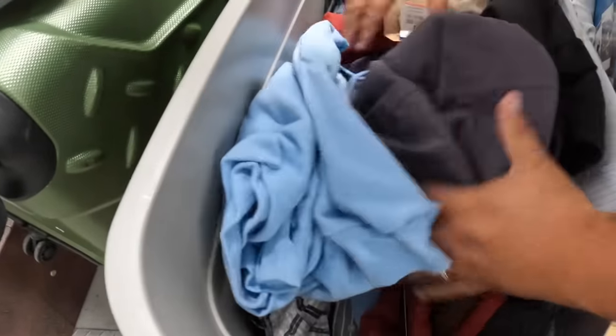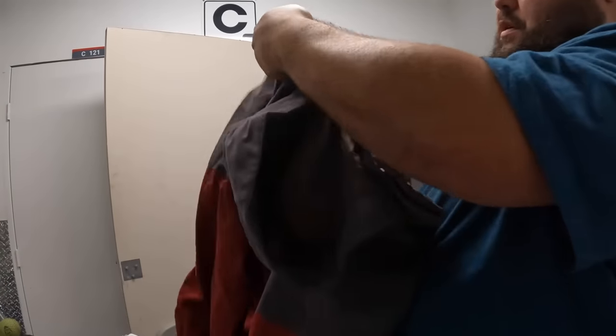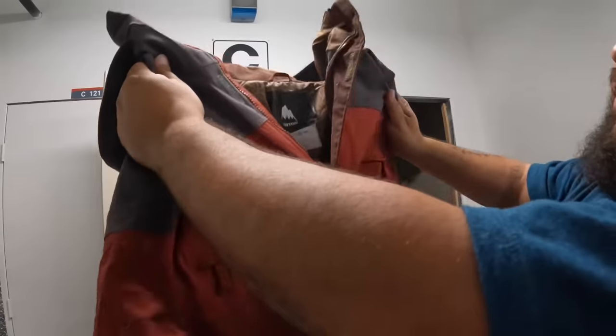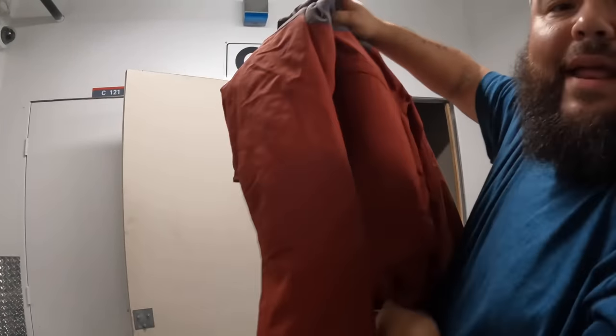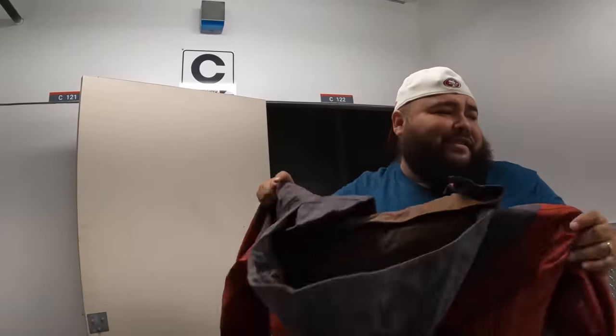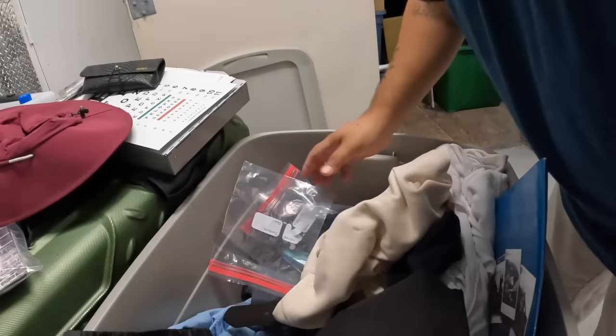But they all look brand new. I don't think they're all brand new. I think this one's like the only one right here with a tag. With a tag of $259. Holy crap. Barton, $259 jackets. We only paid $150 for this storage. Winning. Where did you see that North Face at?